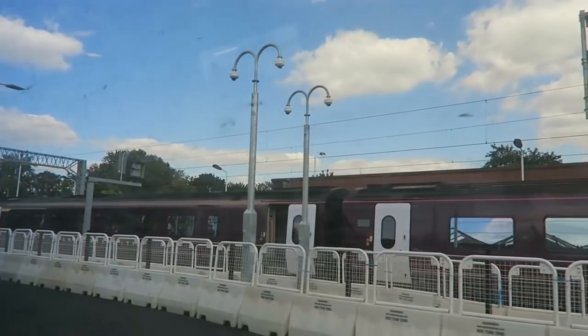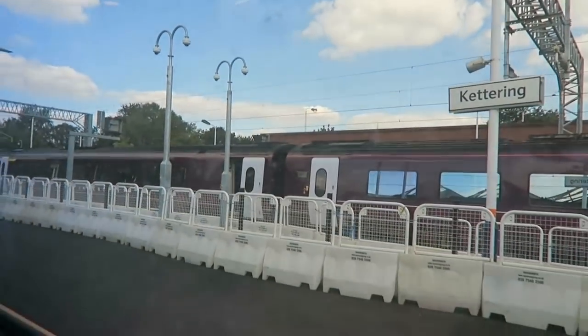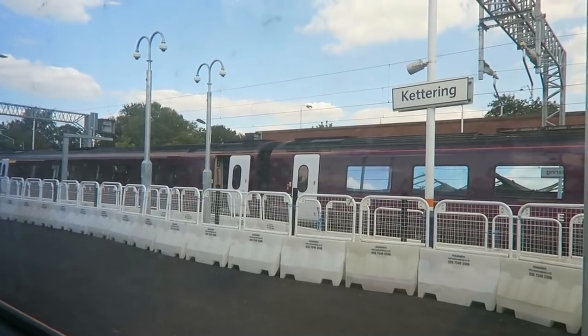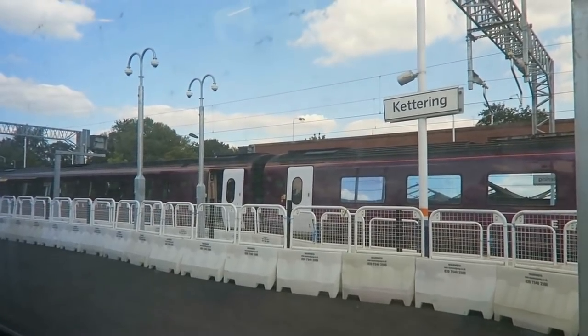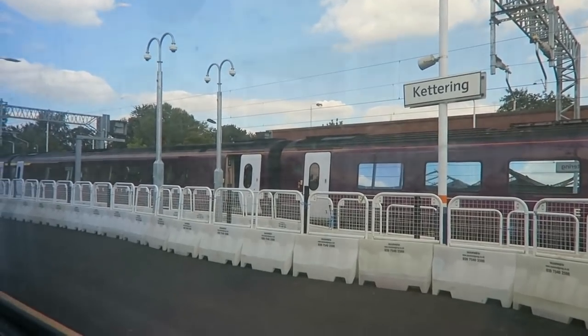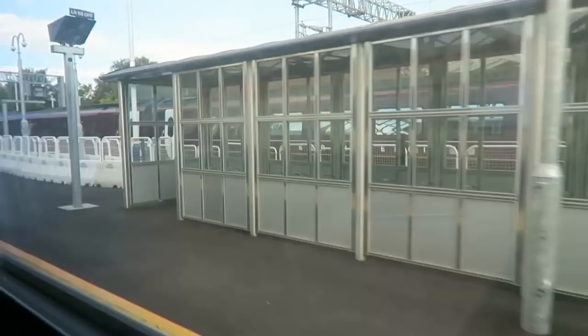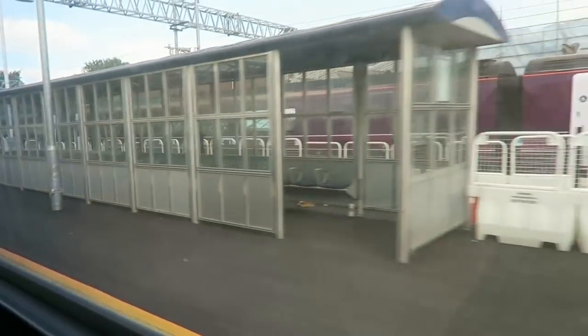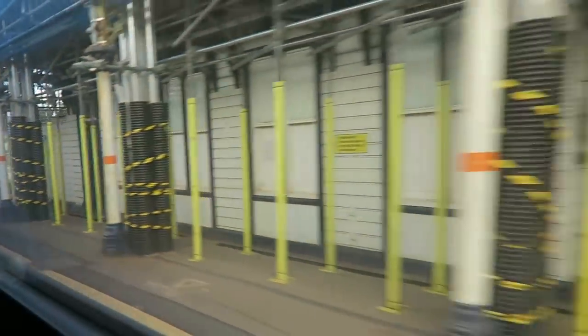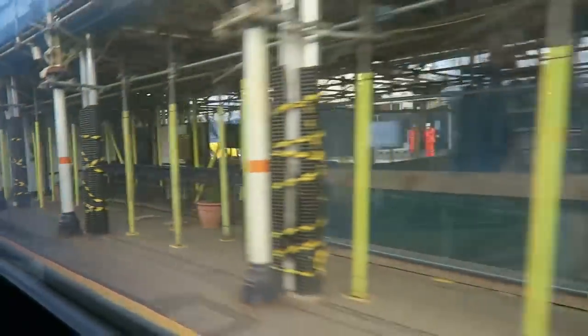Well, that's what was there when we went north. Has it been sitting there all day? And if so, why? Now it could be that they're operating a Kettering Corby shuttle, and that's the train they're using. Lots of work going on here, the same as there is at my hometown Wellingborough.